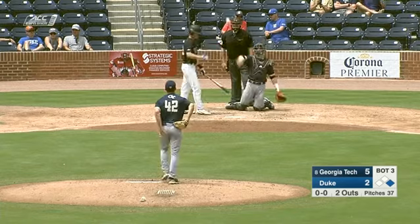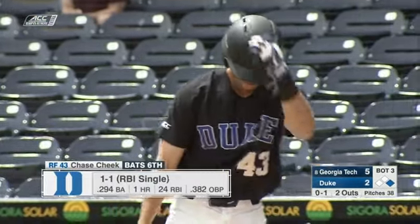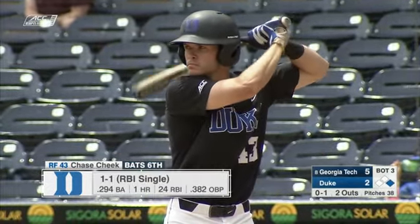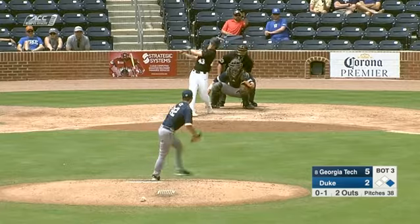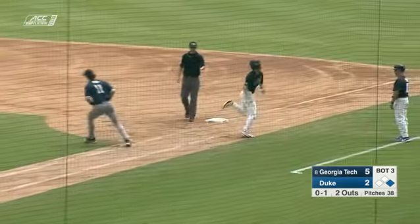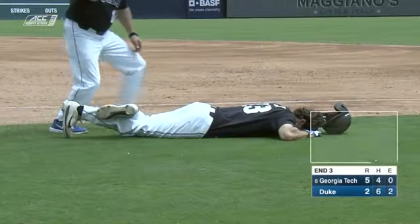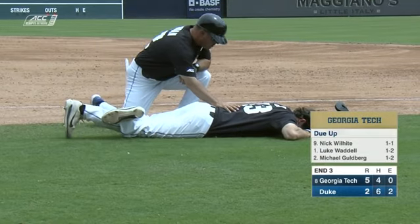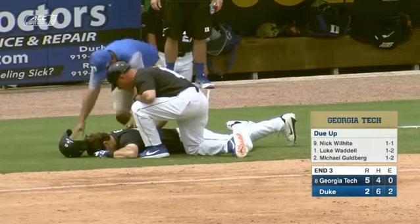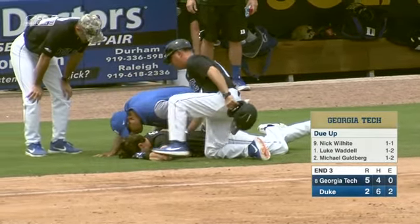First pitch to Cheek is in for a strike. At this point, you're almost surprised that the play wasn't made by Hall in the outfield, the way that Georgia Tech has been rolling. High chopper. English tags Cheek out, and now Chase Cheek goes down. Cheek tried to avoid the tag and may have hurt himself in the process. We'll check on Chase Cheek as the inning ends. Georgia Tech will come to bat in just a moment.